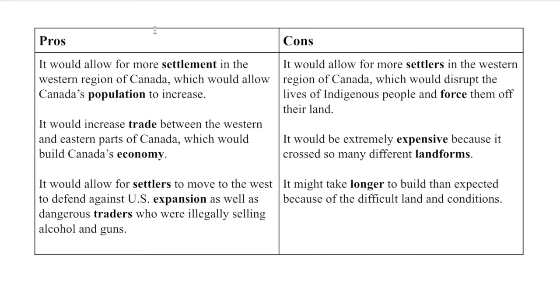Well, here are a few ideas. So some of the pros are that from the Canadian perspective, it would allow for more settlement in the western region of Canada, which would allow Canada's population to increase. So you could make the country bigger. It would increase trade between the western and eastern parts of Canada, which would build Canada's economy. So it could be that you'd sell things to people in BC, and people in BC could sell things to people in Ontario, and so on and so forth.